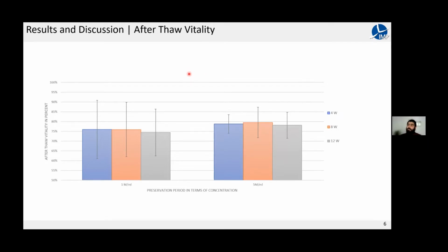First, the results regarding the vitality after thawing. Here are the results illustrated for both concentration groups: 5 million cells in 1 milliliter and 1 million cells in 1 milliliter. Here we see that we had, for a proof of concept, promising results. We can see a slight advantage for the group with 5 million cells in 1 milliliter, where the minimum after 12 weeks was above 78%, while for 1 million it was around 74% vitality after thaw. And the results were more stable across the animals.